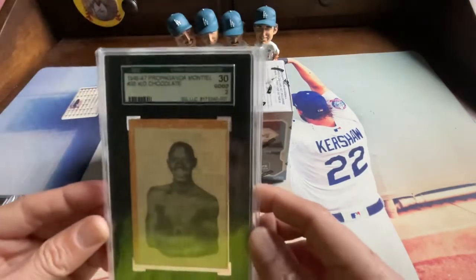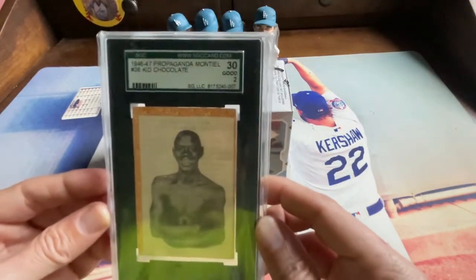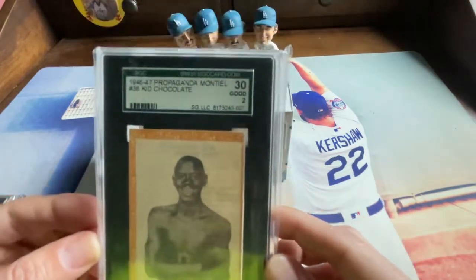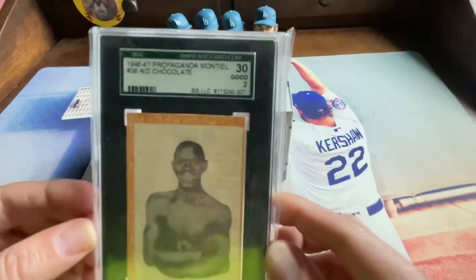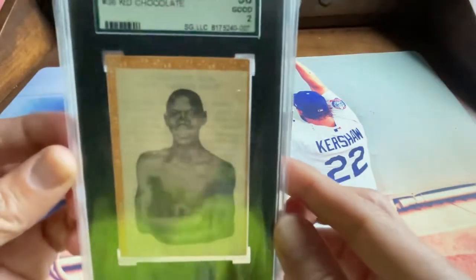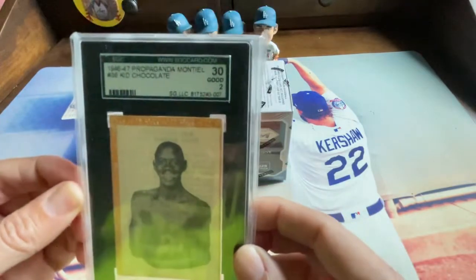Really love this 1946-47 Propaganda Montiel Kid Chocolate. This is in SGC 2, good, really nice card. These are all Cuban cards of a Cuban boxer. He was a lightweight champion of the world for quite a few years there, back in the 40s.